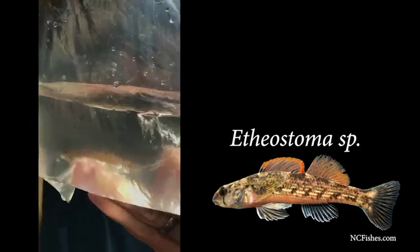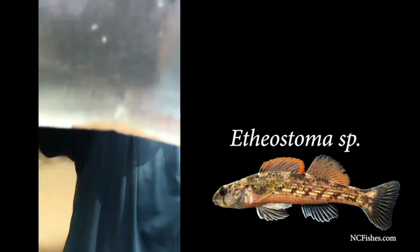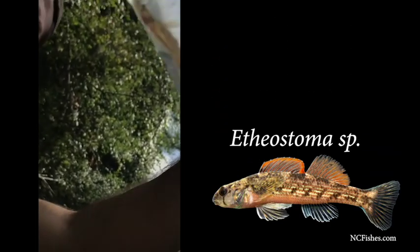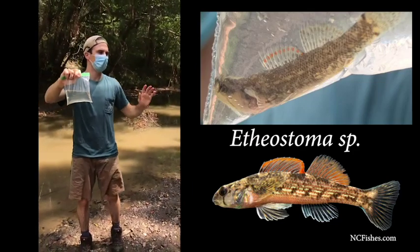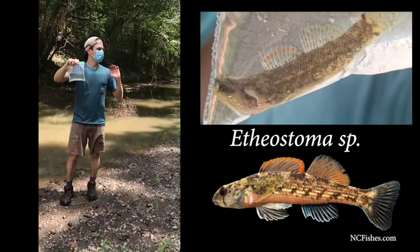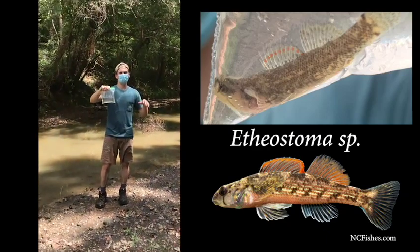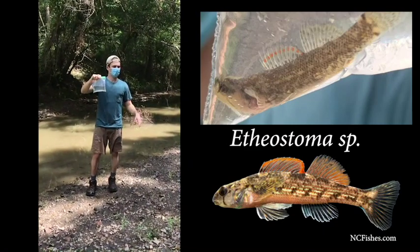The genus is Etheostoma. And these darters, so this one's cool. It's got some red on the anterior dorsal fin. It's gonna be hard to see. So darters, there's 73 species of darters in Alabama that we know of. They are the second most diverse family in North America, Percidae. So second only to Cyprinidae.